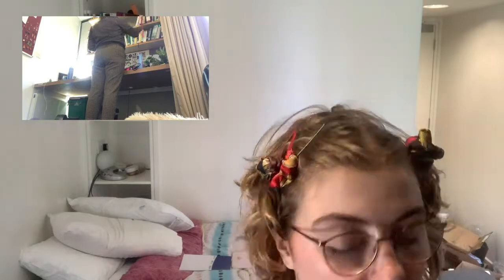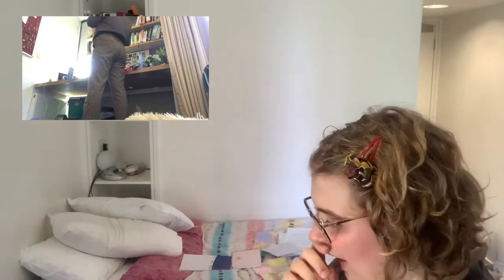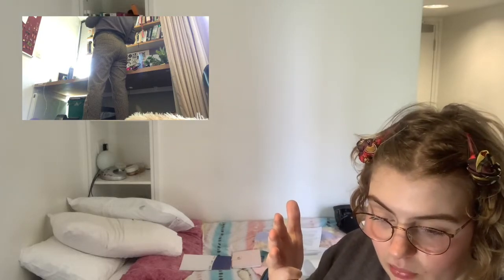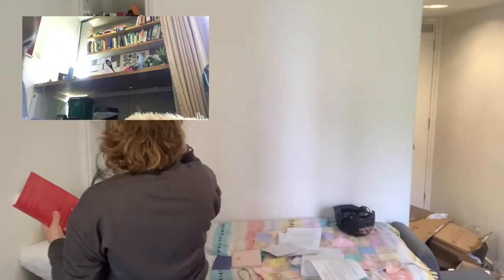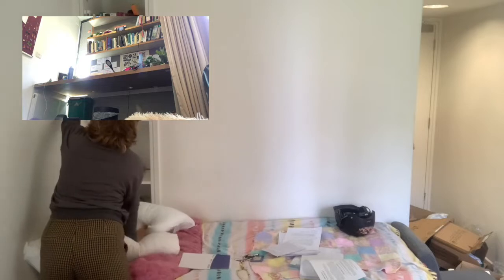So I'm just putting things away on the shelf, but I can't reward myself directly for certain achievements, because the only thing I've got is my four exams and my dissertation. So maybe I could put more for those, but I always feel like I can't ever be done with revision. So that can't be something that I like.